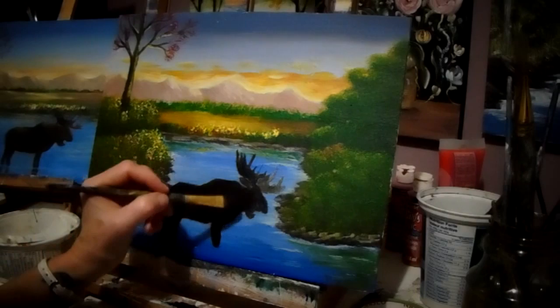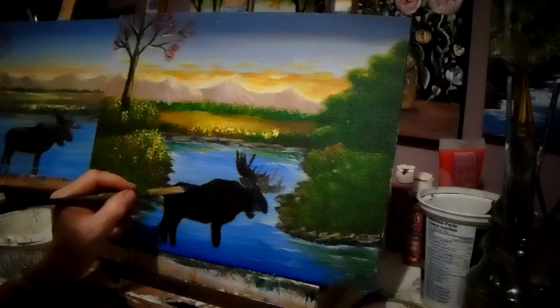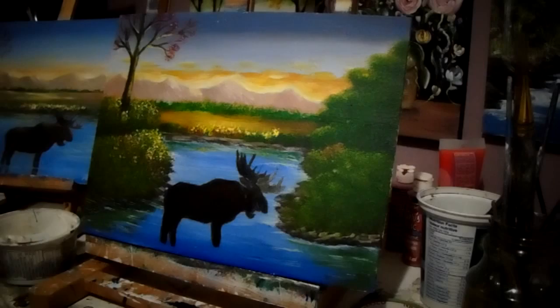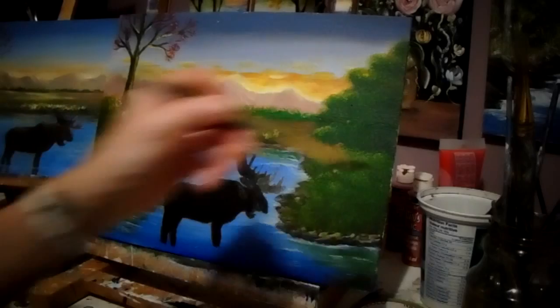Okay, now let's shape this guy up. This guy, this girl. Whatever you are, Mr. or Mrs. Moose. Okay, so it's supposed to be on the brown side. I must have picked up too much blue. So what we're going to do now is highlight it so that we get the shape of the body. Bring it to life. Alright. Whoops. Okay, I don't want to lose that hump there because the humps on the moose are important.